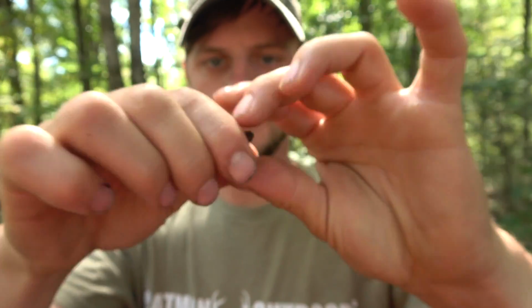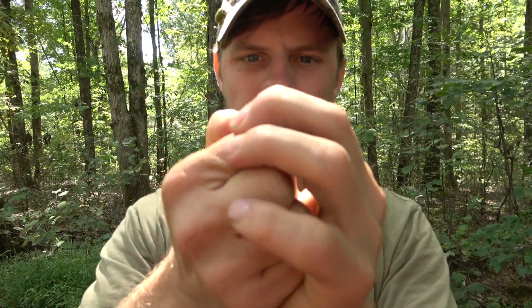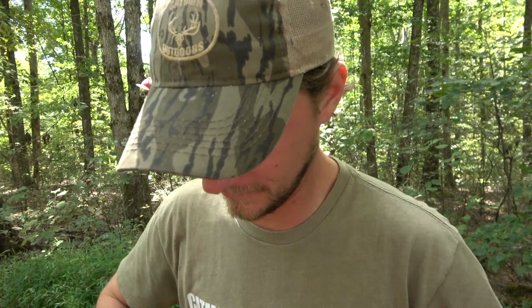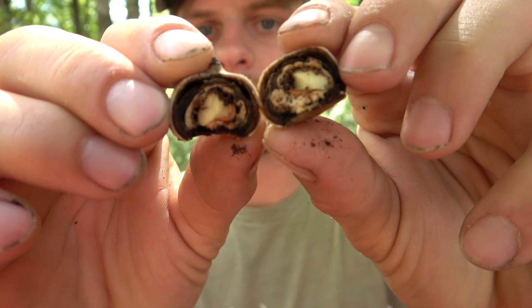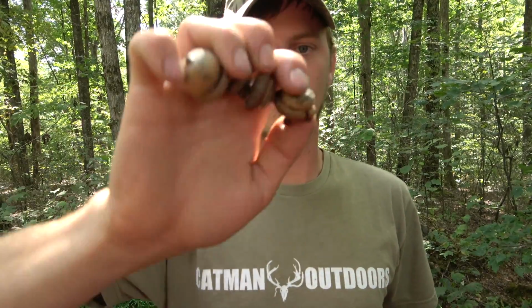So here's a northern red oak. We're going to pop the cap off. Already looking kind of nasty in there. They're a lot easier to crack by hand if they've been eaten in the middle. Sometimes you got to step on them or use a knife to crack into them. Here, I've split it with my knife, and it's just rotten. And I would say the same for all of these that have dropped.